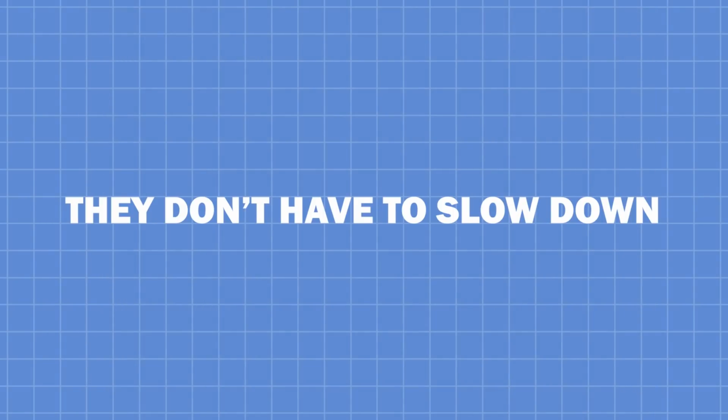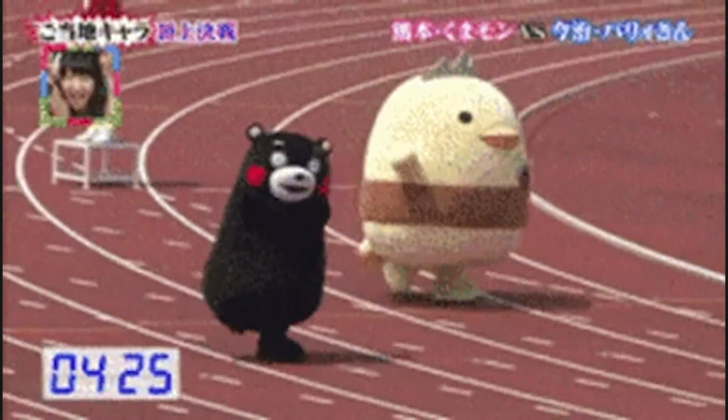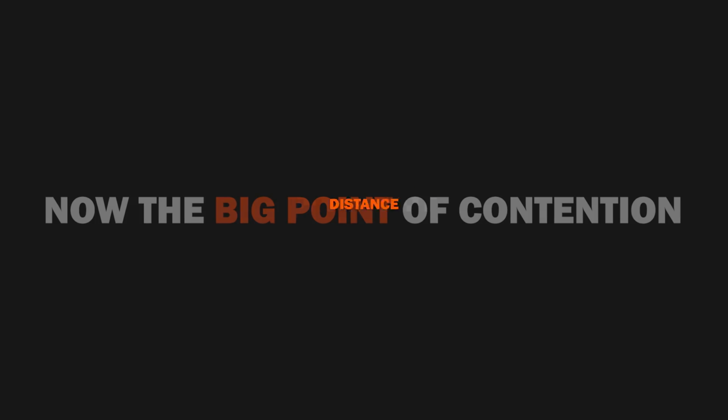They don't have to slow down and get out of the way immediately though. The lapped car is allowed to see 3 blue flags around the circuit before being at risk of being penalised. They're running their own race too, you know. Now the big point of contention has been the distance that blue flags are shown to the slower cars.